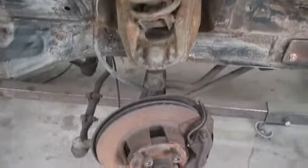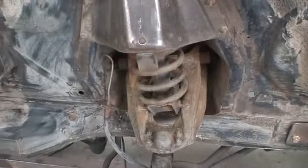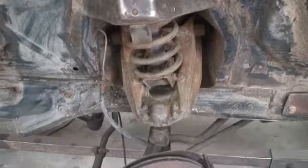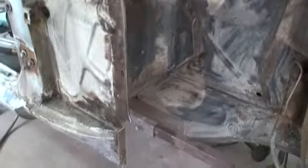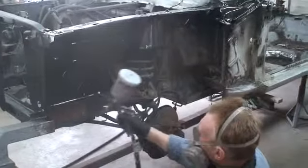Nicely, this suspension stuff is going to be turned out at a later date and probably replaced with new springs and control arms, etc. But right now we're concentrating on making sure that once we close this up, it's all going to last another 45 years.